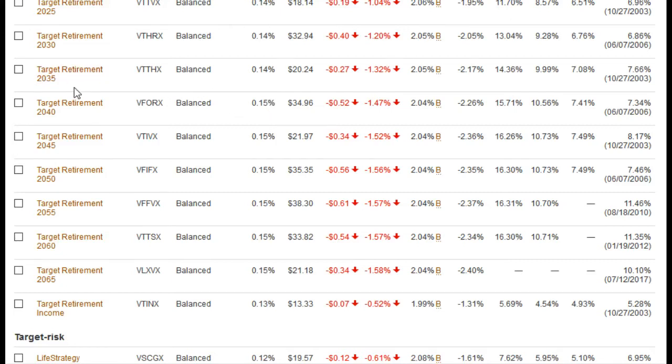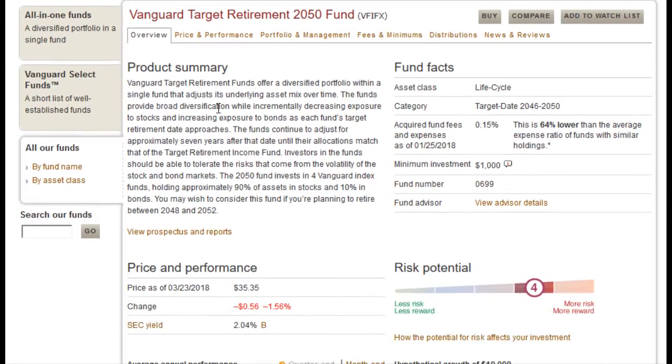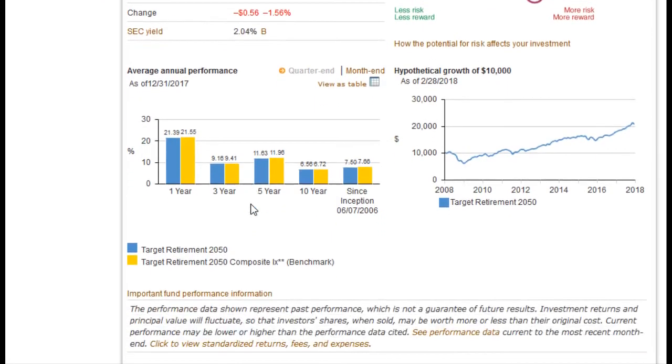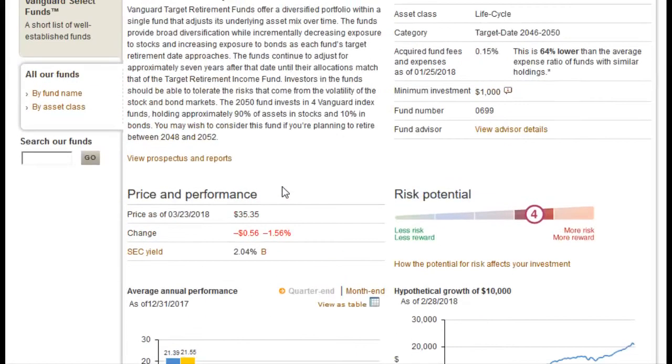And if you want to look into these funds more specifically, you can just click on them and it's going to take you over to this page that gives you a nice product summary, some of its facts, its risk potential, its performance, all of these sorts of things. So you're going to be able to get a little bit more information on these particular funds.